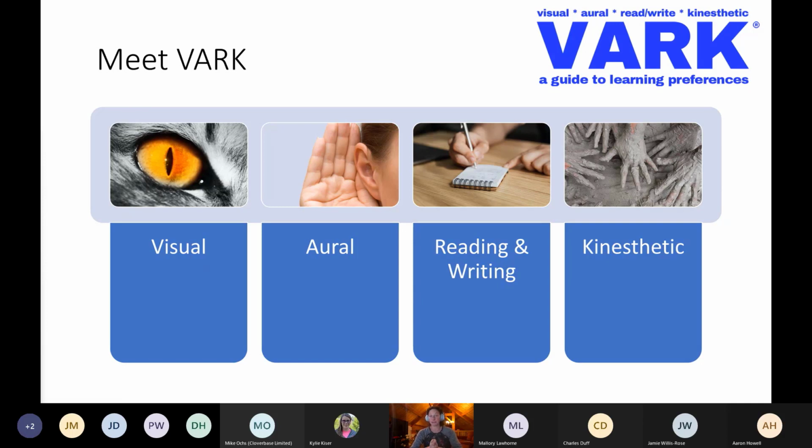Visual learners are going to learn best by seeing visual items like graphs and pictures. Oral listeners, that's all about hearing and speaking things. Reading and writing, those are your note takers. I have notepads all over my desk and pens, and I take notes all the time. So this is obviously one of my core things. And kinesthetic, these are people that are hands-on.